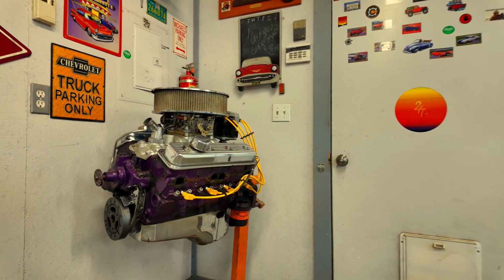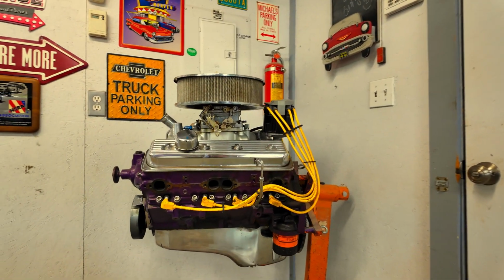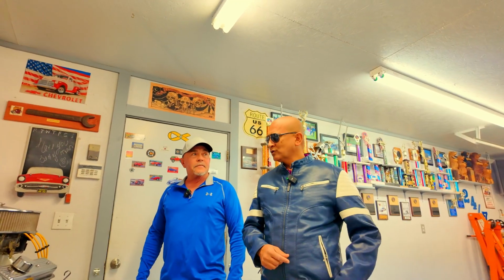Guys, you've got to see the inside of the engine. I mean, the inside of the hood. That's a beautiful, very artistic, color-matching engine, which I'll show you shortly.